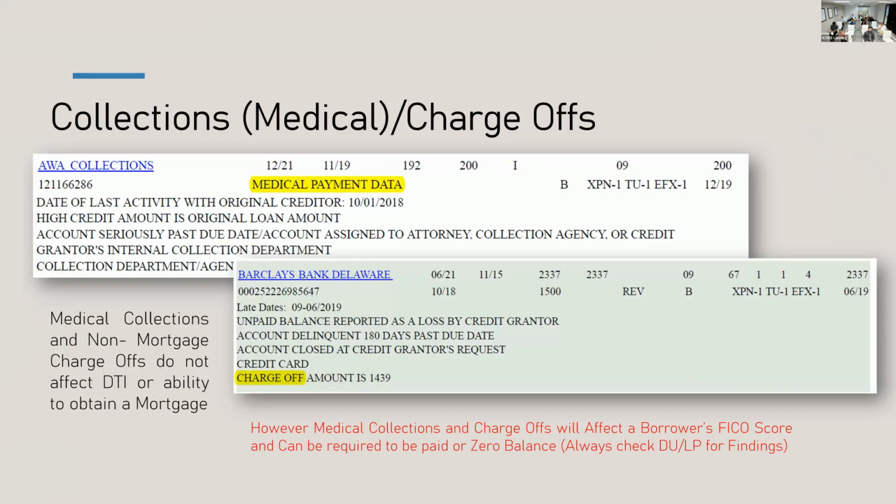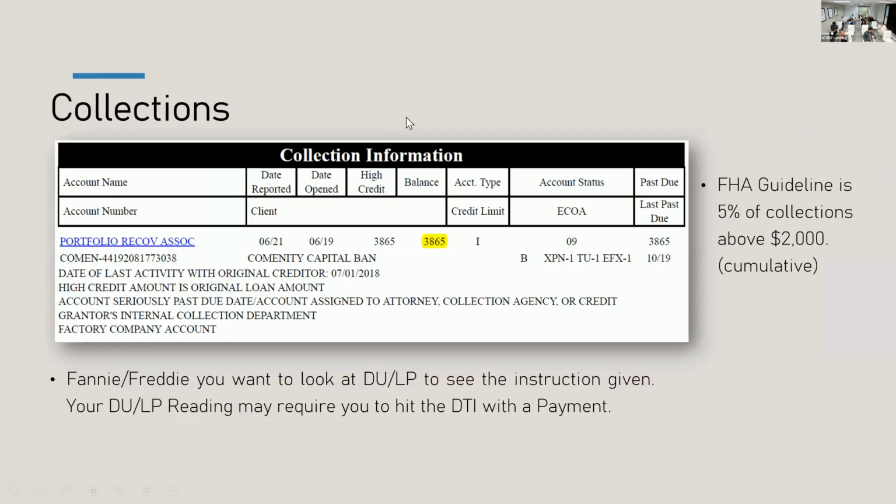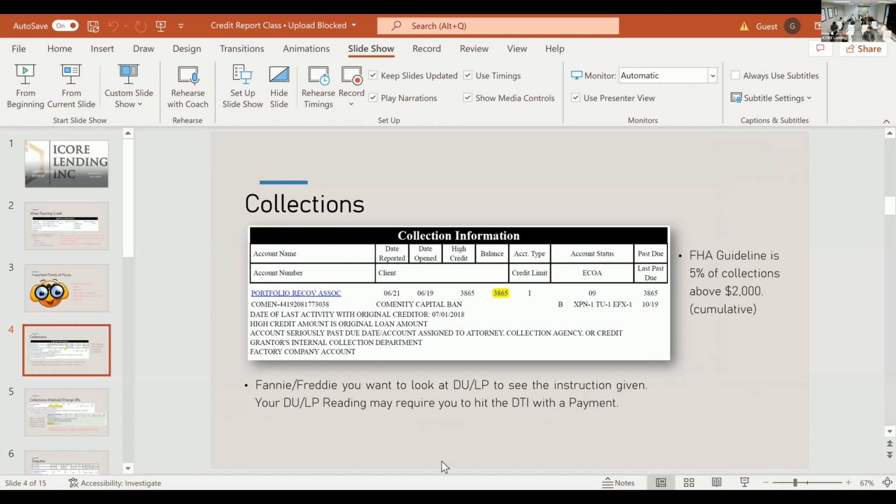That's all I had. Question. Oh yeah. So further, you're mentioning the 5% path to 2,000 for the collections. So let's say somebody has $2,100 in collections. Are we hitting them for 5% of the full 2,100? Yes.